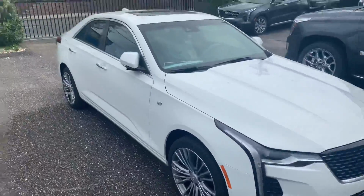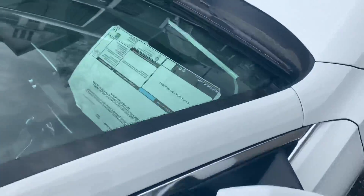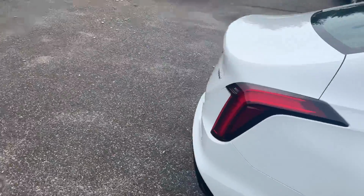So I think this is it right here. I believe this is it. They said they had one white one. This is the, what is this? CT4 2020. This is a 2020 CT4.